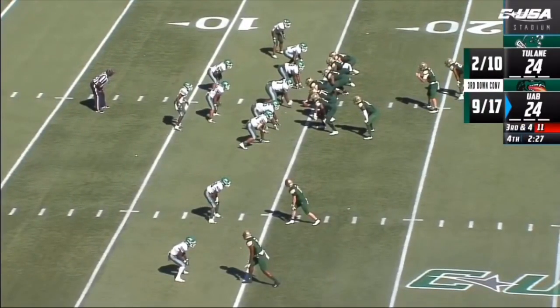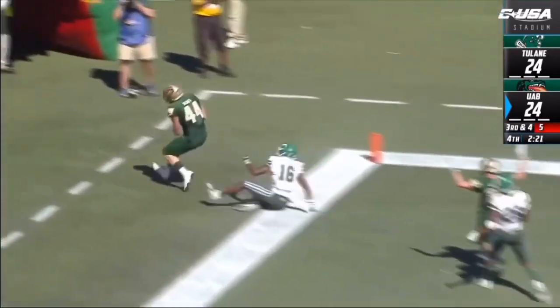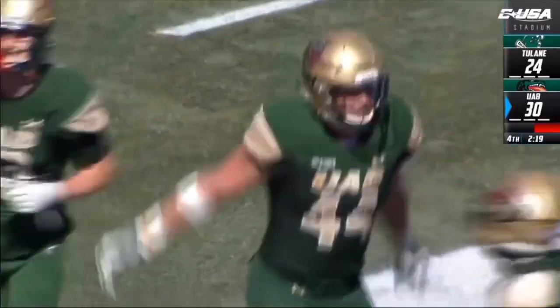Blocked. Remember, they passed up the opportunity for a field goal earlier in this game. 3rd and 4, Erdely to the air, to the end zone, touchdown! Logan Scott, the tight end, sneaking behind the defense.